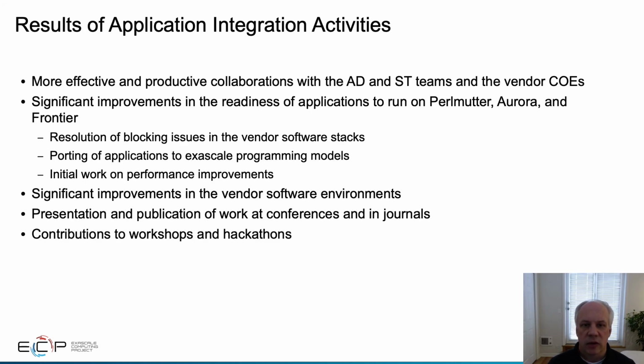Overall, the applications integration effort has produced significant enhancements in the collaborations between the ECP teams, the facilities, and the vendors, significant improvements in the application's readiness for Frontier, Aurora, and Perlmutter, through resolution of blocking software issues, the porting of applications to new programming models for Exascale systems, and initial work on performance improvements.